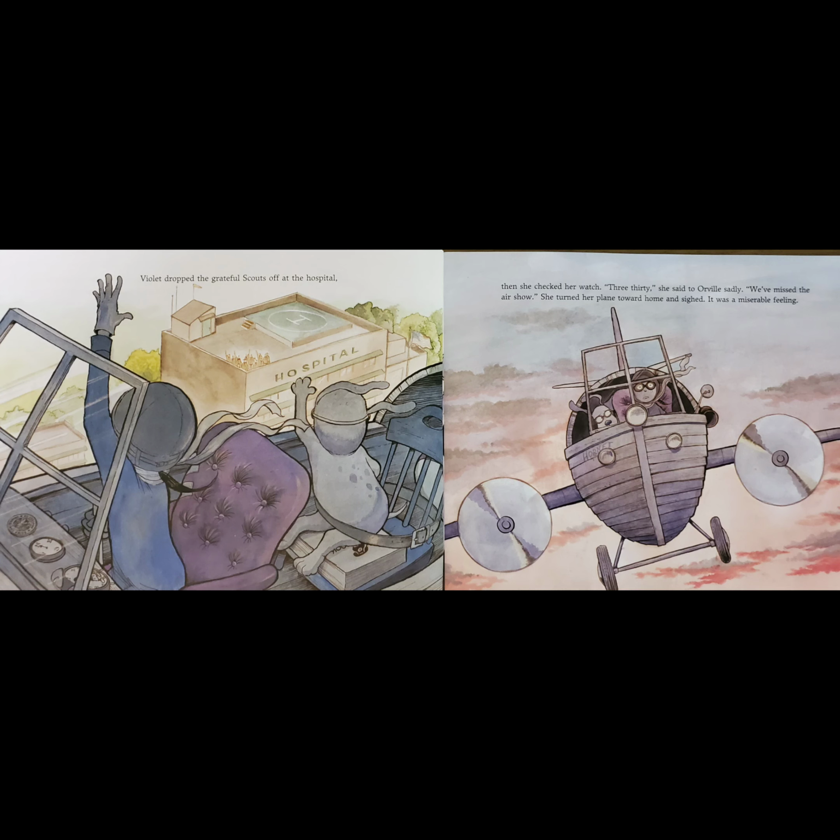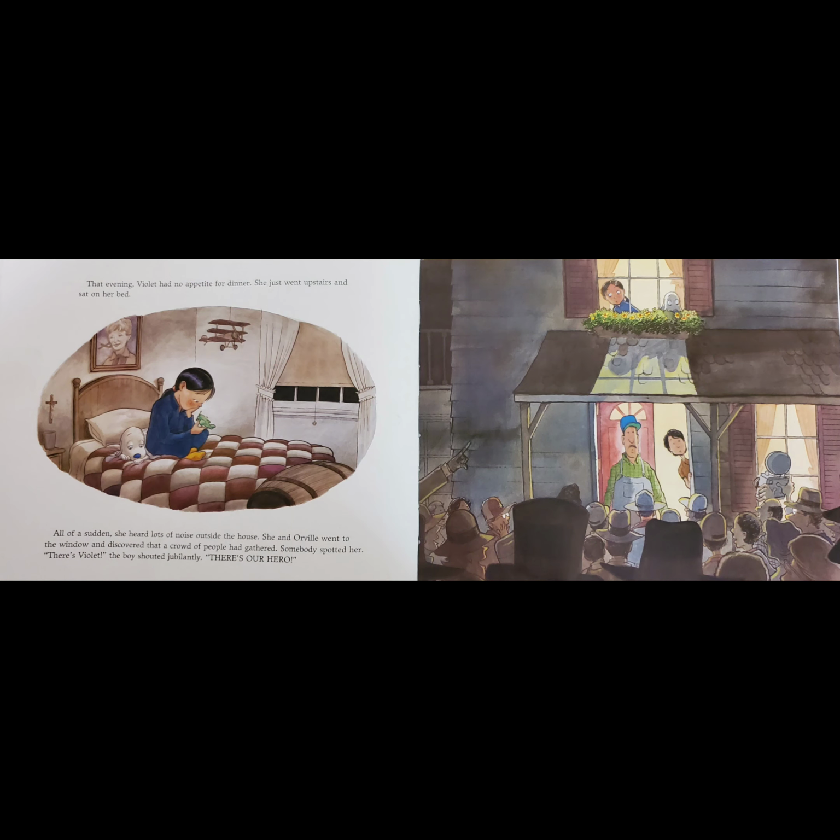Violet dropped the grateful Scoutmaster off at the hospital. Then she checked her watch. 3:30. "Oh," she said to Orville sadly, "we have missed the air show." She turned her plane towards home and sighed. It was a miserable feeling. That evening, Violet had no appetite for dinner. She just went upstairs and sat on her bed.